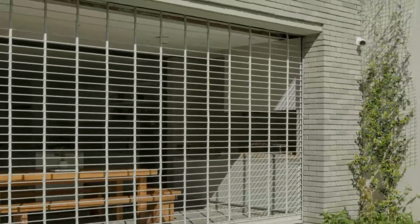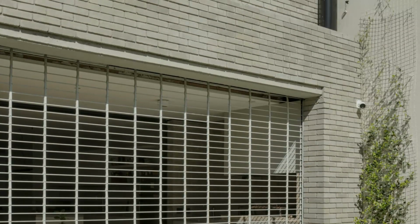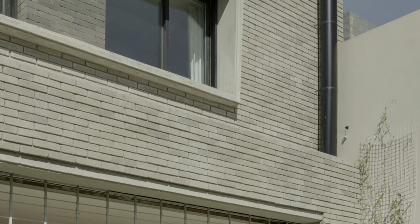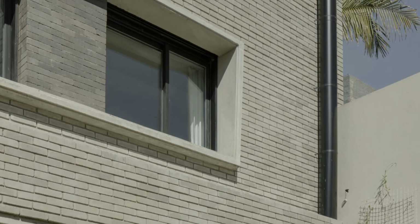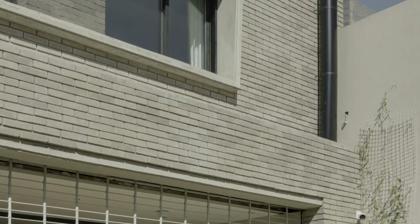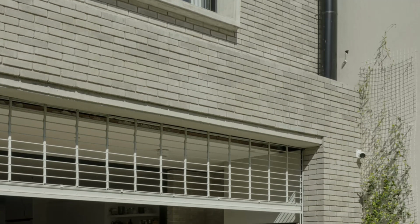The architects employed a clever solution. An entirely opaque gate on the street maintained the illusion of an unassuming structure. This facade served as a shield, a barrier between the public and the private. But upon entering, the perception shifted.